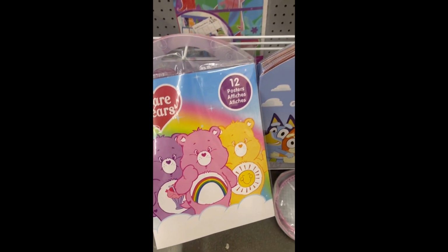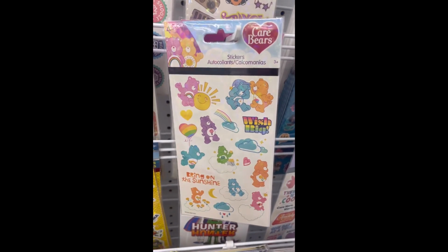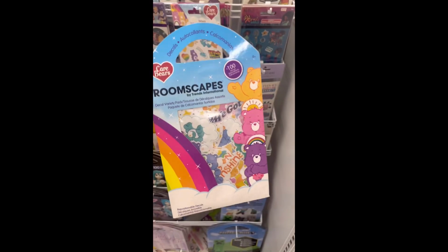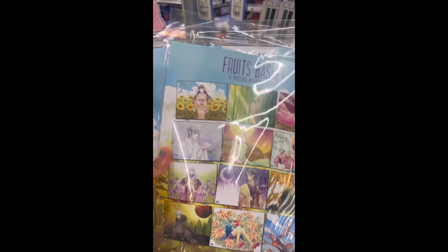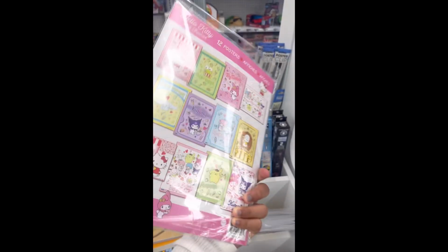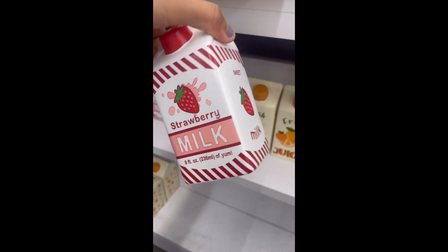And don't get me started with Care Bears. I love Care Bears. I found a few Care Bear stuff here in Five Below, like stickers, posters, and just a few little figurines. I have not seen these at Five Below before, but these are so cute.